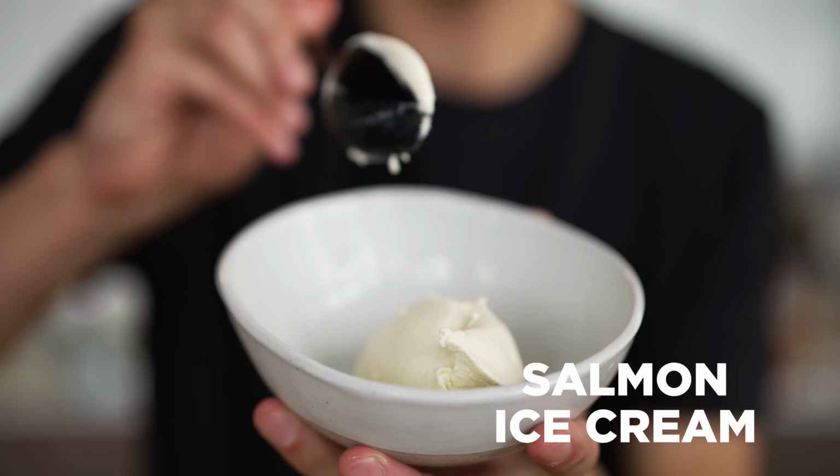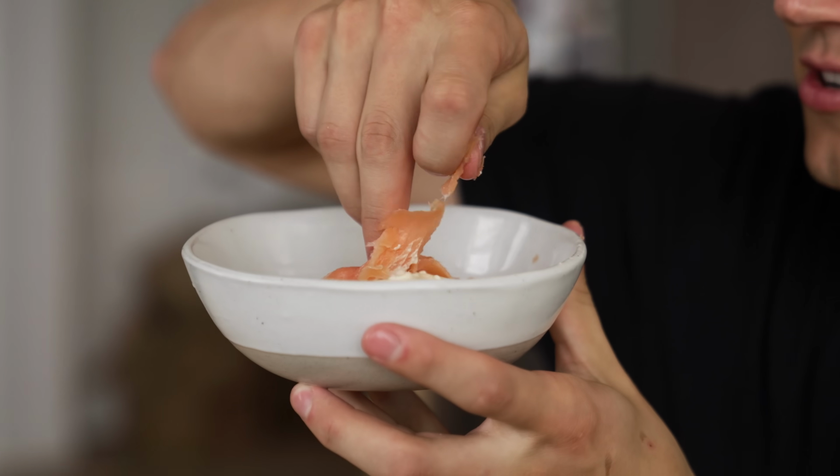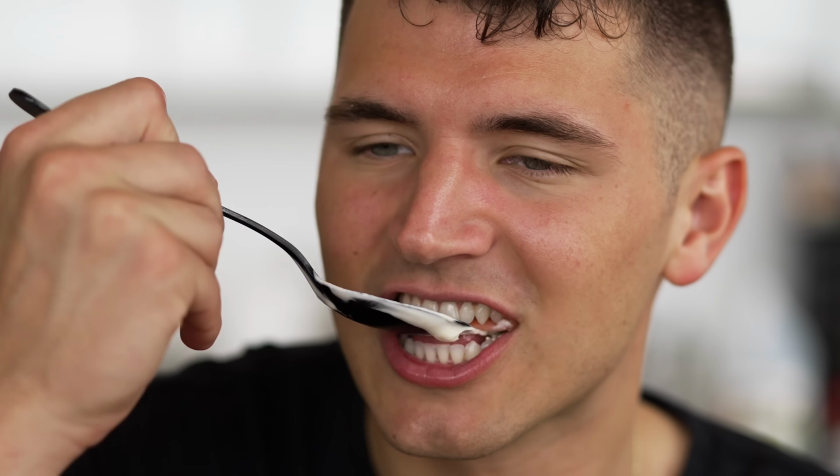Next up, smoked salmon. We've all enjoyed some smoked salmon or lox on a bagel for Sunday brunch, but how about ice cream? I'll take a nice big hunk of my salmon, then break this up over the top of my ice cream. Let's take a nice big even piece with everything on it. Smells nice and smoky and fishy, and down the hatch we go.